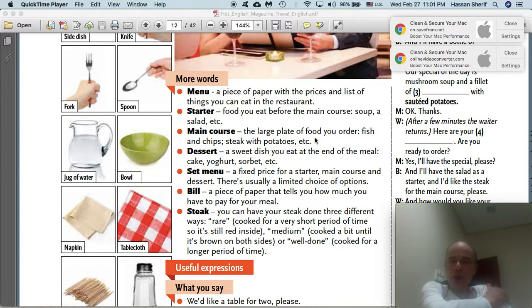You can have your steak done three different ways. Rare. Rare يعني نية شوية. The thing is that when you cut it, when you cut through it with the knife, you might find a little bit of reddish blood coming out of it. It is pinkish color-wise. It is pink.